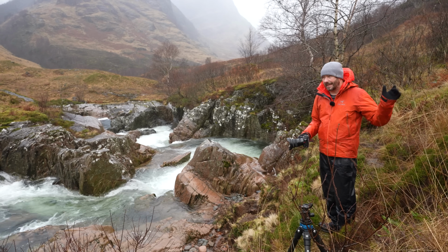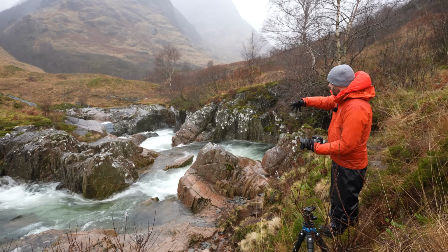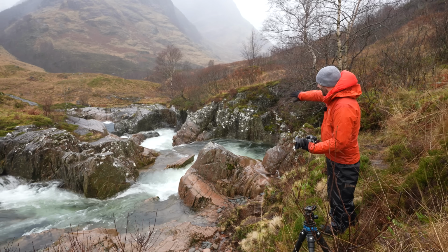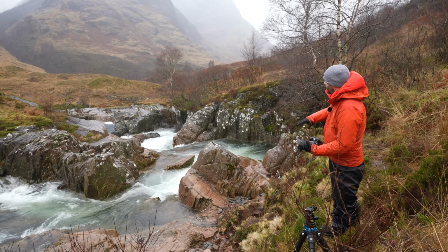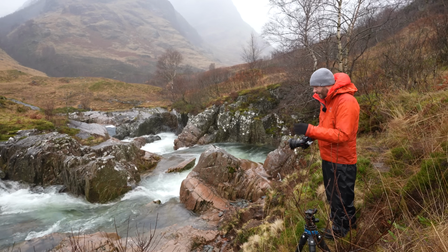Okay, so we managed to get a little bit further around. We've not managed to get over the river here, but there's a really nice S-bend now that sort of leads you through to the Three Sisters in the background. So it's now just a question of trying to find a composition.